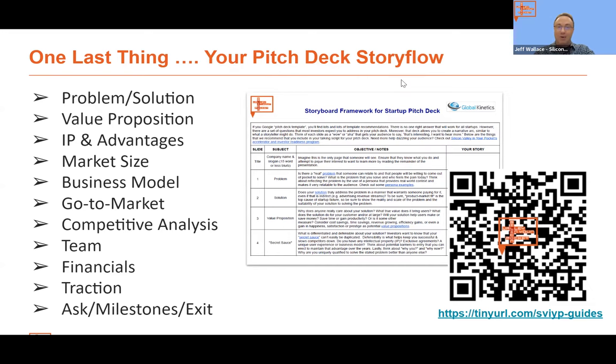Now, we have an outline of the story. It's at the same URL that the other customer discovery tools are at, down at the same bottom. So I'm not going to put a new link in the chat window. It's the same one. And that document in the middle that says storyboard framework for startup pitch deck is an available document. And it helps walk you through which slides you should have. It's targeted primarily at around a 7-minute pitch.